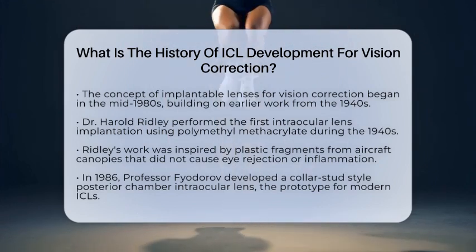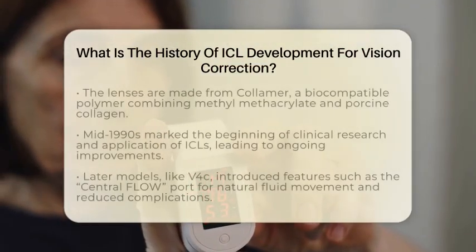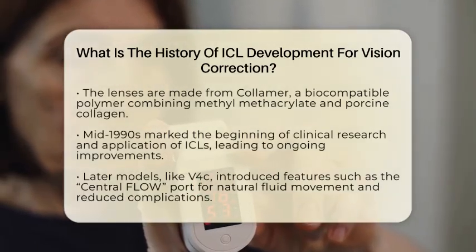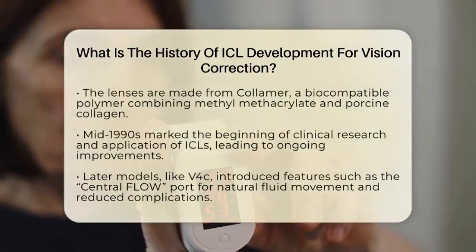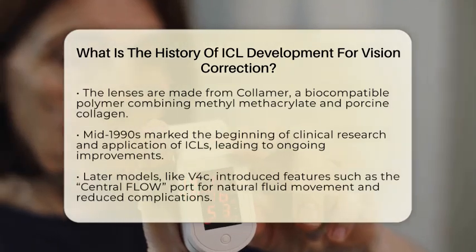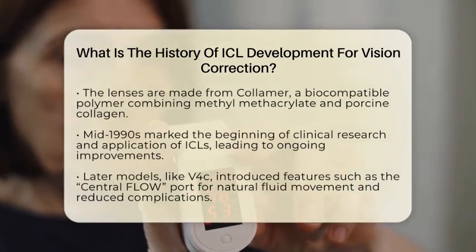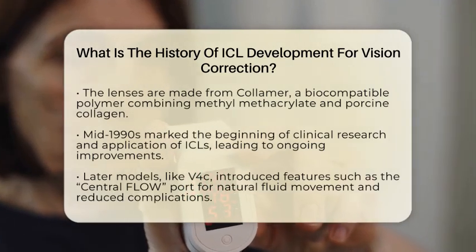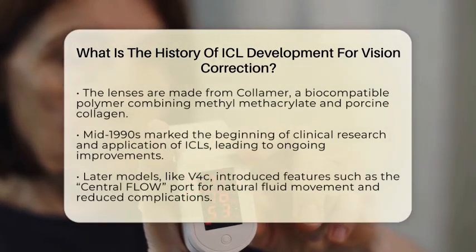This discovery paved the way for the widespread use of intraocular lenses in cataract surgery by the 1980s. Building on this foundation, the specific development of ICLs started in 1986 when Professor Fyodorov introduced a collar stud-style posterior chamber intraocular lens. This design was the prototype for what would become the modern ICL. The material used for these lenses, called Collamer, is a special biocompatible polymer made from methyl methacrylate and porcine collagen. This unique material offers excellent optical clarity and tissue compatibility, making it ideal for long-term implantation inside the eye.